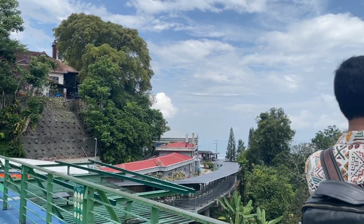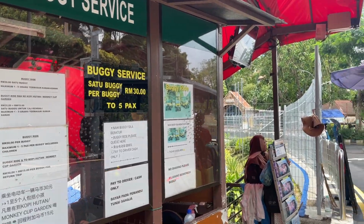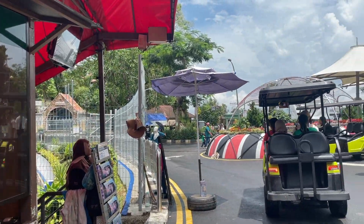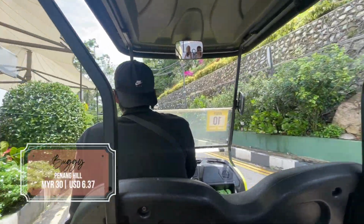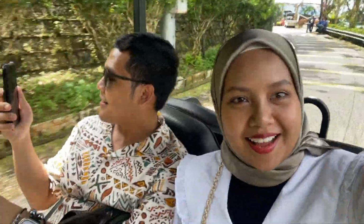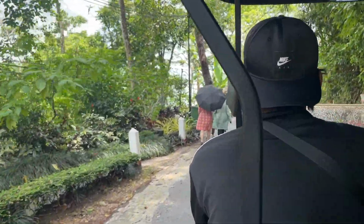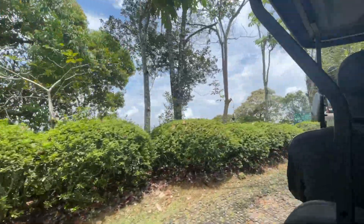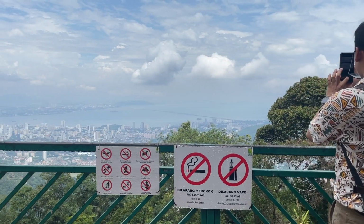Now, after we had our meal, we then went out to explore. After a long day, we decided to take the buggy to take us even more uphill, because at this point, I don't think we could walk anymore. The buggy will stop at a couple of spots for you to take photos with a view from the hill.